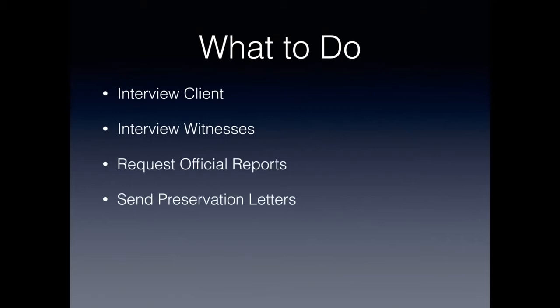Send preservation letters if it's a case where you believe the car might be destroyed, the camera video might be deleted. You want to send them a preservation letter early on. That way, if they do destroy these things, you can raise a spoliation claim.